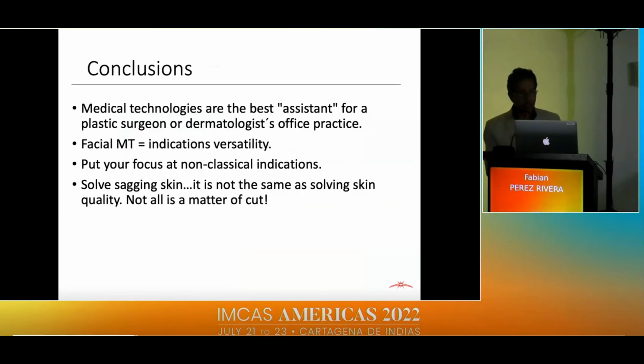Conclusion. Medical technology is the best assistant for a plastic surgeon like me or for dermatologists in office practice, helping a lot to obtain a good, complete result for your patient. Fashion medical technology has a lot of indications, it's really versatile. Every day we have a new indication. Put your focus on non-classical indications because you obtain better results. It's not only a matter of cutting; solving saggy skin is not the same as solving the quality of the skin.